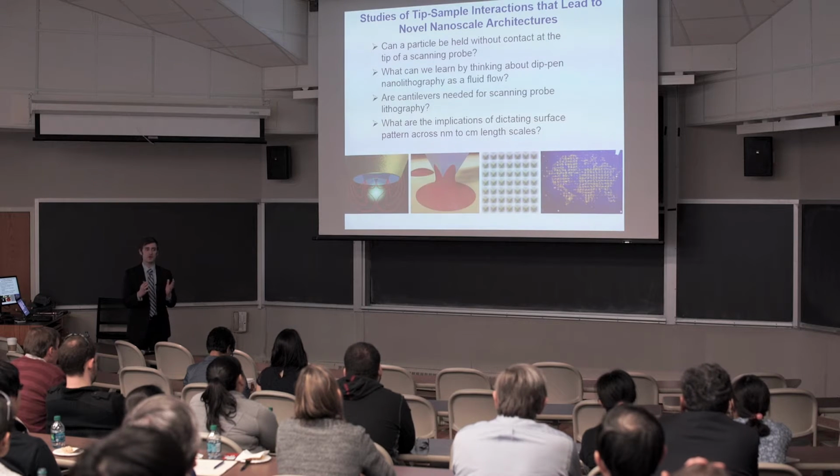the ability to directly pattern material from a tip to a surface, and talk about how this has been widely accepted as a diffusion-based process, and how we've been able to show recently that it's actually in many cases better thought of as a fluid flow, and tell you about the implications of that.